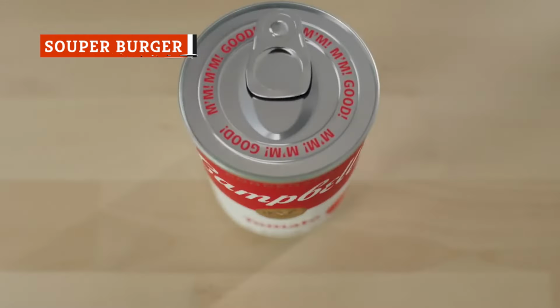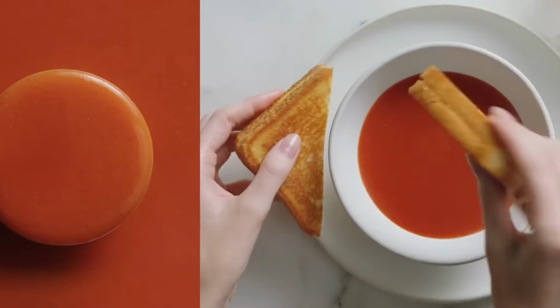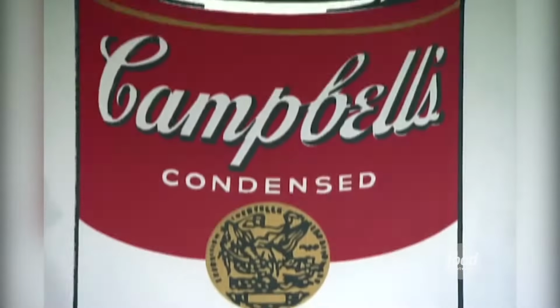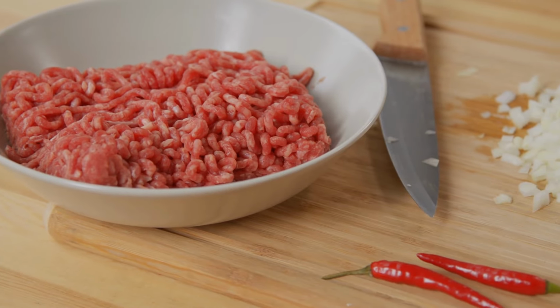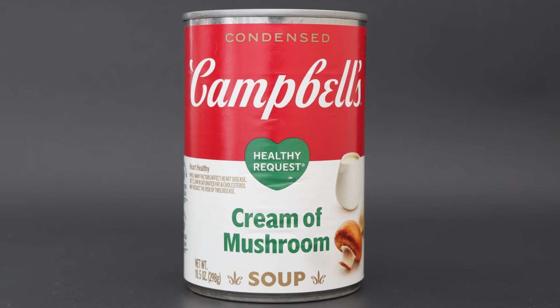It's no secret that sandwiches and soup pair well together, but have you ever had a sandwich made with soup? Enter the Super Burger, a popular 1950s sandwich created by the one and only Campbell's Soup. The exact ingredients varied by recipe, but Super Burgers were essentially meat patties made of ground beef, breadcrumbs, minced onion, herbs, spices, eggs, and, you guessed it, a can of Campbell's Soup.